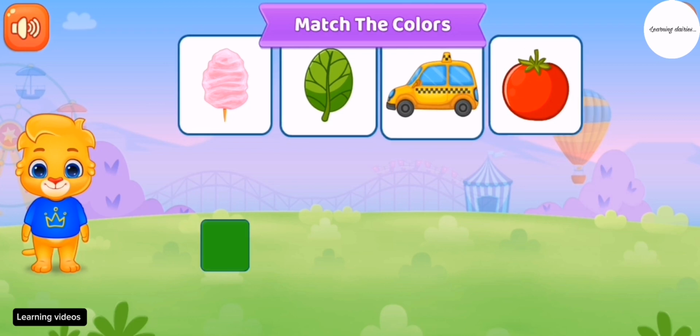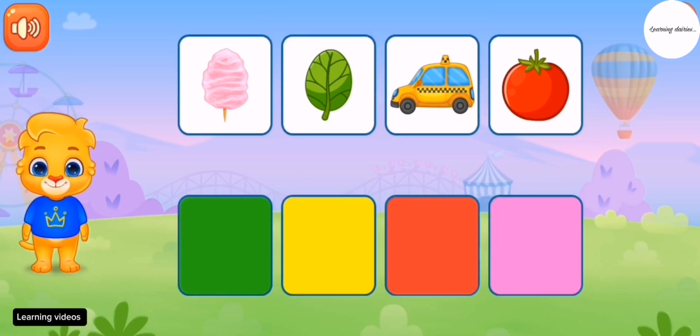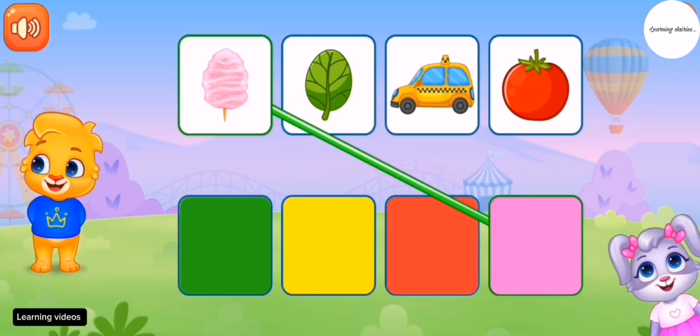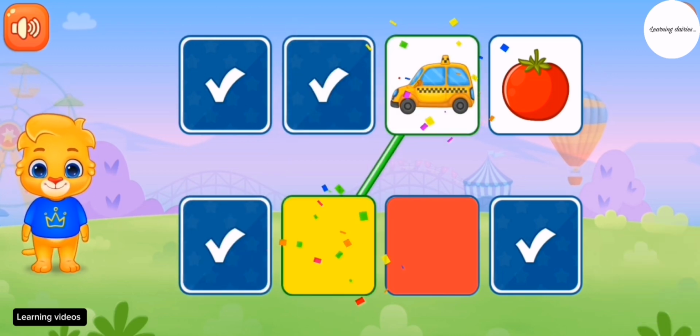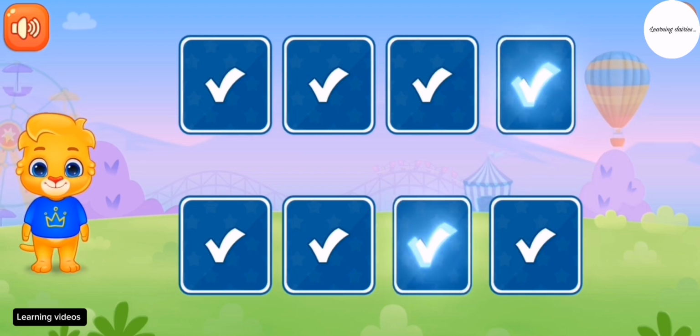Match the colors. Green, yellow, red, pink, green. You're doing great. Yellow, red.